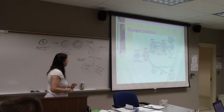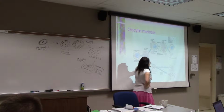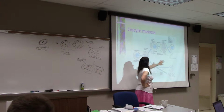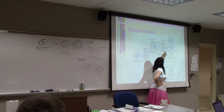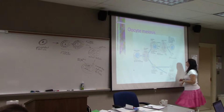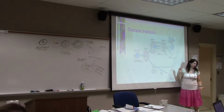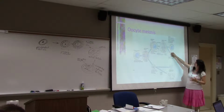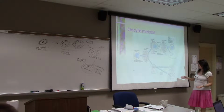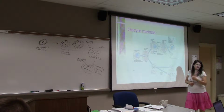Here's oocyte meiosis on the whole. After the first division, there's a secondary oocyte and a first polar body. If the secondary oocyte gets fertilized, then it will divide again. One nucleus will go in the larger daughter cell and fuse with the sperm's nucleus. The other goes into the second polar body, which degenerates. The first polar body may or may not divide. Either way, it's going to degenerate as well.